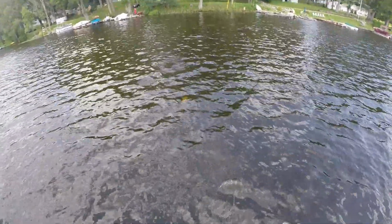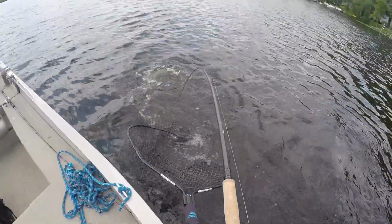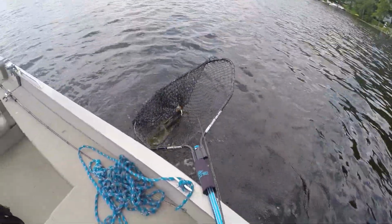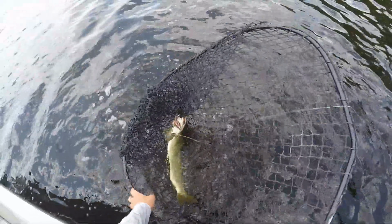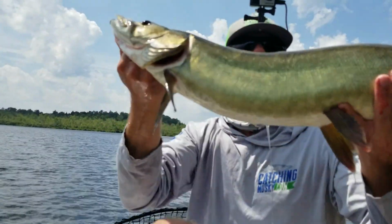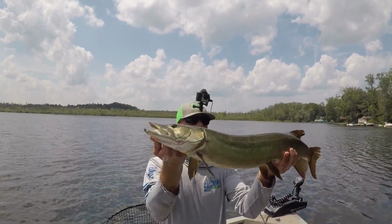Oh, got a muskie. Barely hooked. Jeez, that was a heck of a net job. There we go. Hello, guy. Little 30s. Nice little guy.